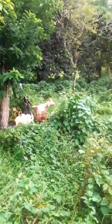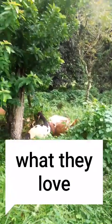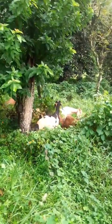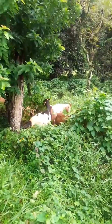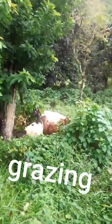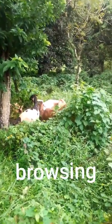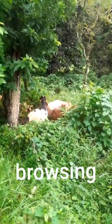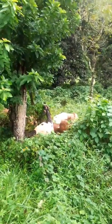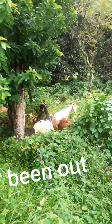Out in the bushes, grazing, browsing. This is what they like. This is a rare treat. Normally I don't graze or browse, it's cut and carry, but we're cleaning up the pannier this morning, so giving them a little run out. As you can see, they're absolutely loving it.